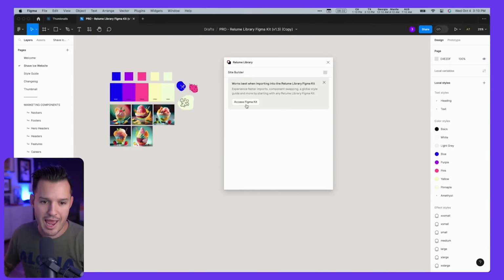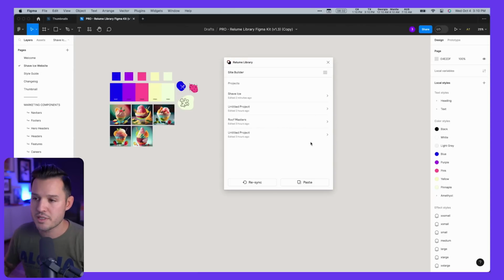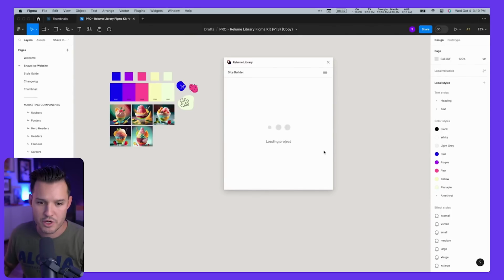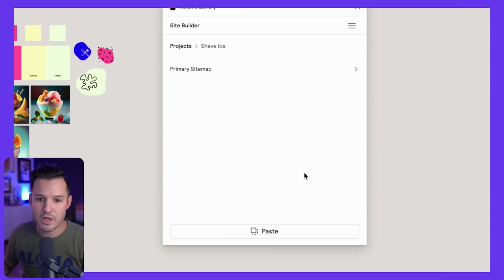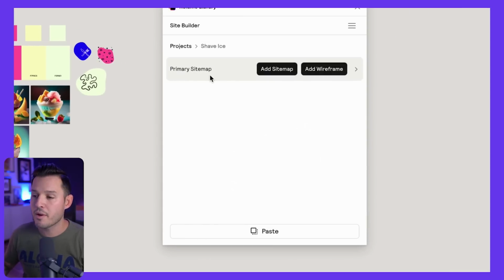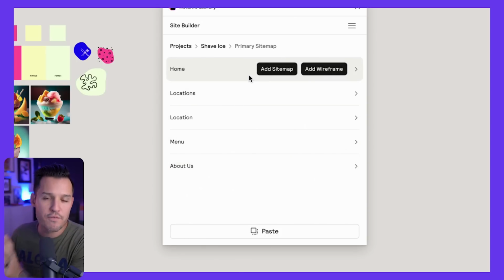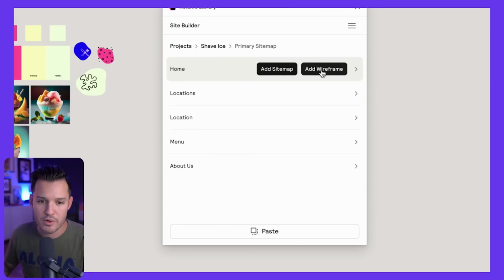Okay, so we're here at the site builder. I'm going to close that because I already have that little prompt, which was for us to get this file. Just going to kick us out to the spot, and look, you can see the different projects that I'm working on, right? I can click on a project and it's going to load everything we've done in the project, right? So we have the primary sitemap. That was the sitemap we created. I can either add that sitemap right here if I want to. I could add every wireframe if I want to, or I can click into it and then I can get the individual pages. Since we only really focused on our homepage, let's just grab the homepage wireframe for now, shall we? I'm going to grab that wireframe.